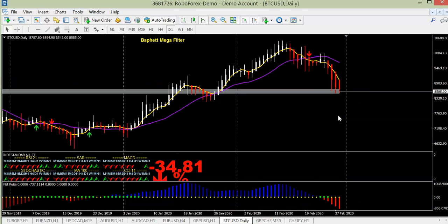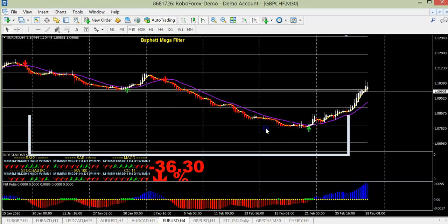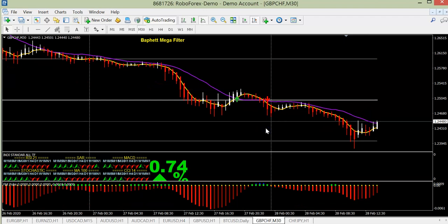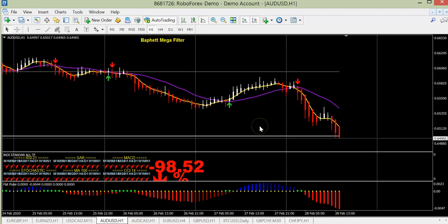Also, guys, this is one daily chart. This is Bitcoin. You see it's falling. You see our arrow, how good it was, and it's still going down. So you can use this strategy on all time frames, on all currency pairs, all assets. You can use it on crypto, on stocks, indices, anywhere you like, from M5 up and higher.